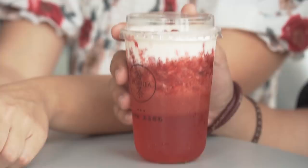Okay, Brenda, so you are the strawberry lover. What's your verdict? My verdict is 8.5. Same for me, because it's somewhere in between. But I'm a little bit let down by the fact that there's no tea taste. I love this because it tastes like the liquid version of a strawberry cheesecake.